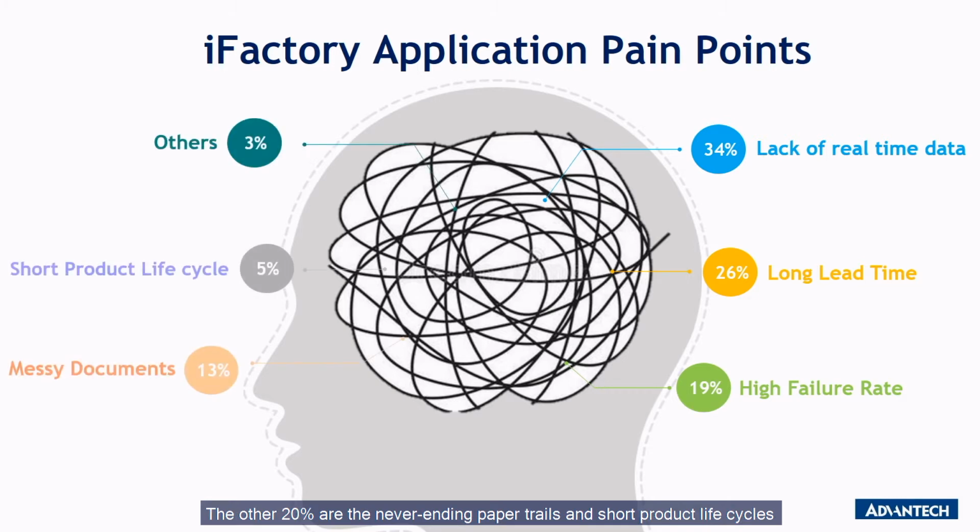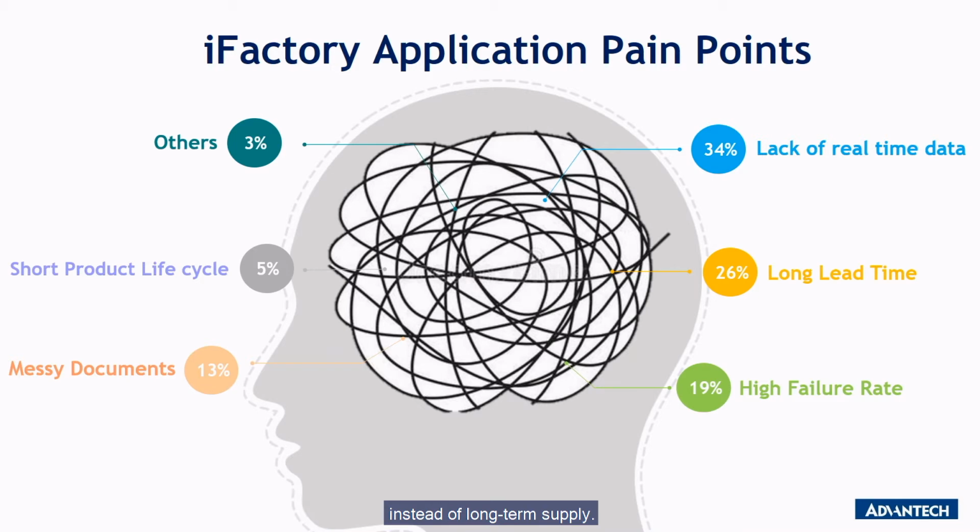The other 20% are the never-ending paper trails and short product life cycles instead of long-term supply. So Norris, could you give us some advice to resolve this tricky point? Actually, putting the right things in the right place is quite important to establish a smart factory, especially when it comes to product selection. The common mistake that people usually make is using a consumer display or TV set instead of industrial display or signage for the production line.